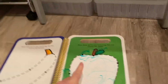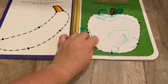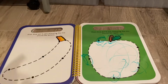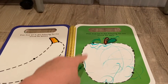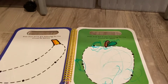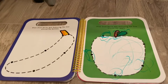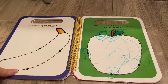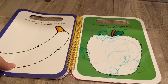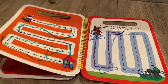If you get Expo marker on and you don't erase it right away, it can be hard to rub off. A tip: you can use alcohol wipes, or put a little bit of hand sanitizer on here and it'll wipe off. Or you can take a dry erase marker, scribble over the old dry erase marker and rub it off. That's a little bit harder, but if all else fails, magic erasers. So that's a little tip there. And yeah, these are just fun. As you can see, we do these all the time.